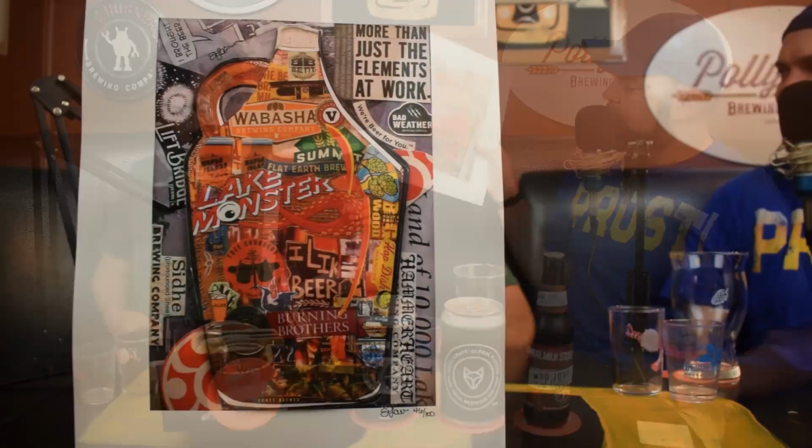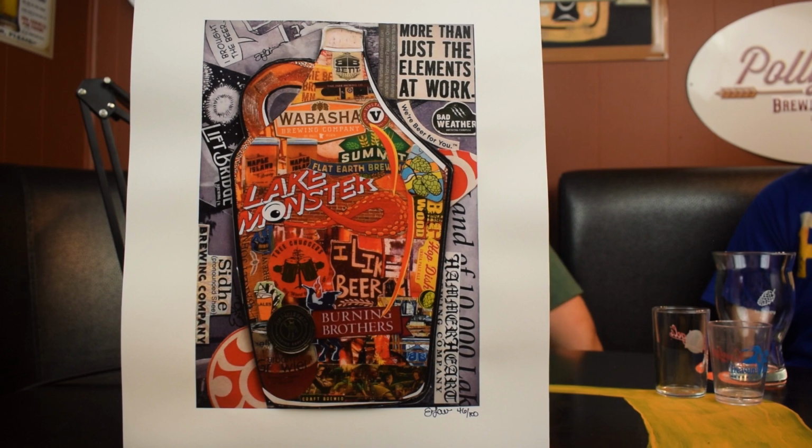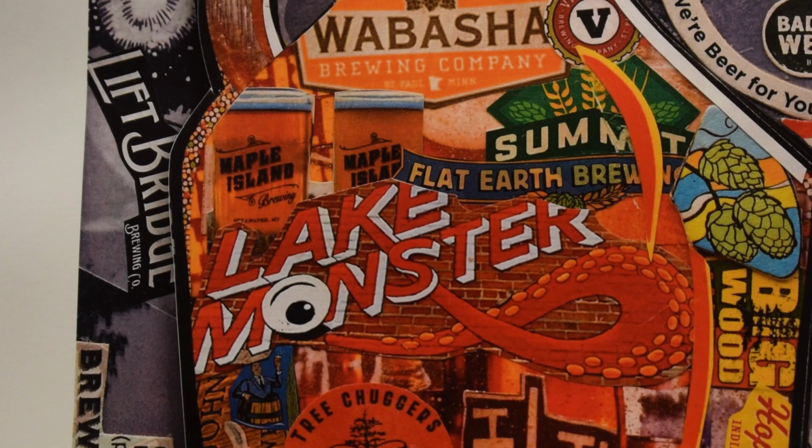So I think that one is Minneapolis? Yeah, those look like Minneapolis breweries on there. Indeed. Yeah, those are Minneapolis ones. This one is St. Paul breweries. Ooh. So a lot of the different things on there, coasters and what have you. So yeah, Alex found these over in the cities this weekend. Yeah, take a look at that one. Big monster right up front.